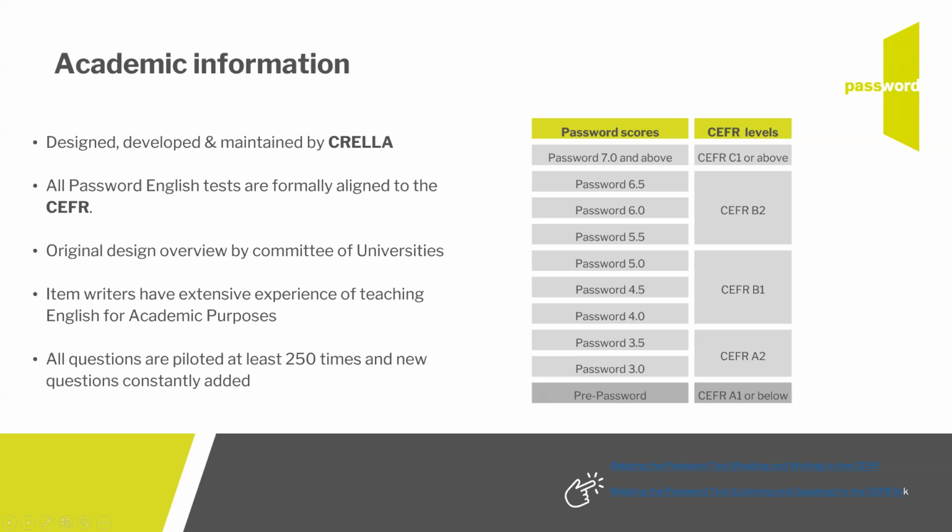As you can see, a lot of the scores are very similar to IELTS. The test was designed specifically for international admissions, and higher education institutions normally require a 6 or a 6.5 score for their programs. The highest test score that a student can get is a Password 7 or above. That can indicate a score of 7, 7.5, 8. It just means that their level of proficiency is above a 7, so they're more than capable of undertaking a course in English at university level and beyond.